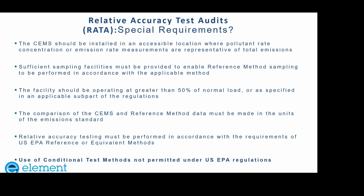Again, I'm not going to waste too much time on this. It's worth saying that if you're doing relative accuracy test audits, you must use conditional test methods. They're the standard reference methods. The use of conditional test methods is not permitted for CEMS RATA testing or PEMS RATA testing.